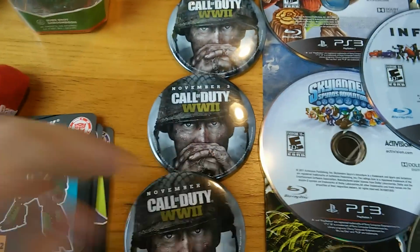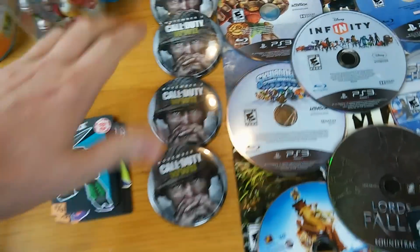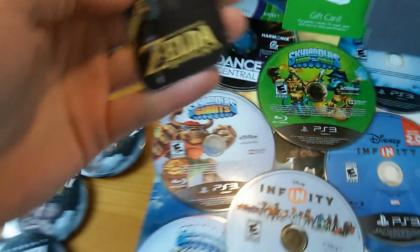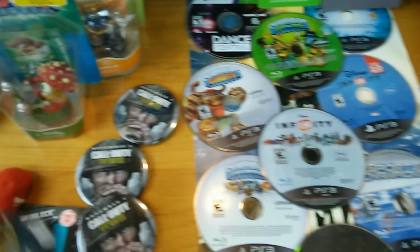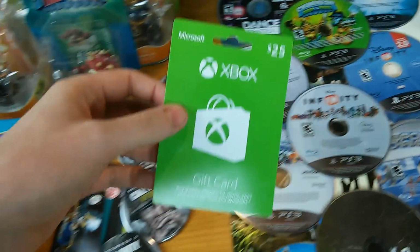Next, I guess I'll go down here. A bunch of these Call of Duty World War II pins. We've got 4 of them this week. I found these last week as well. I think I found a lot more than this, though. It was maybe about 10 of them. I found this really cool little Zelda tag. It's Think Geek, but it's still a really cool tag just for the picture art. Next, we have Star Fox Zero, which is just a Wii U case. There's nothing in it. It's actually a box, which is pretty cool. Cool display piece. Next, we have the gift card, which has no money on it, sadly.